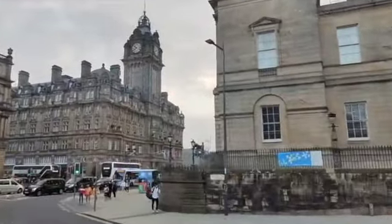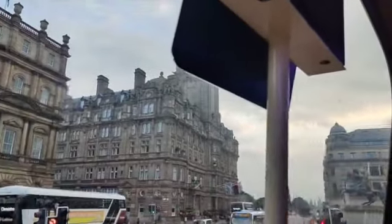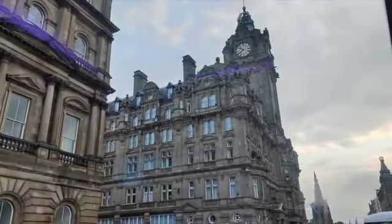Have a look at this clock here and check the time. It says about 8 minutes to 8. That clock is actually set 3 minutes fast, so that people running for their train at Waverley train station below aren't late for their train.